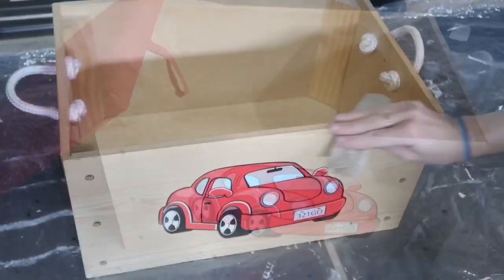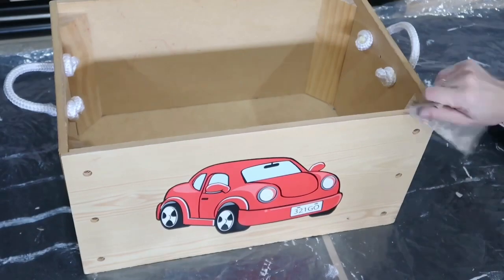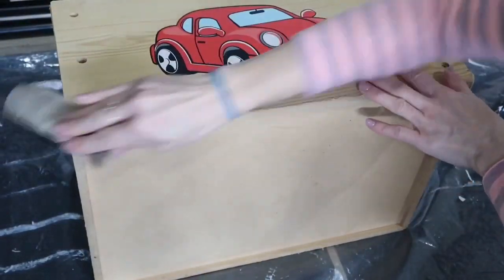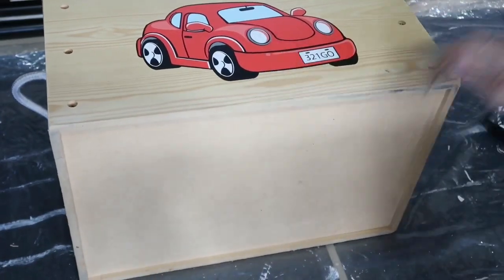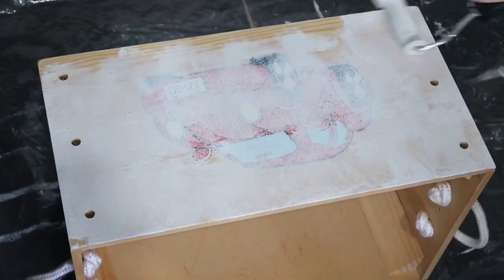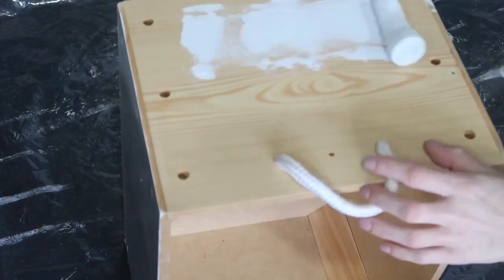So again, I sanded it just a little bit because there were some spots that were chipped. And I used the same Rust-Oleum chalk paint in a linen white. It is my absolute favorite paint, and I painted over. I needed 2 coats, but on the spots where the car picture was, I needed to have 3 coats.